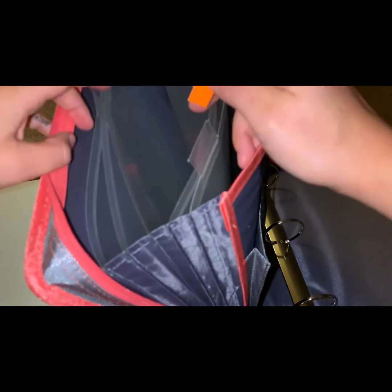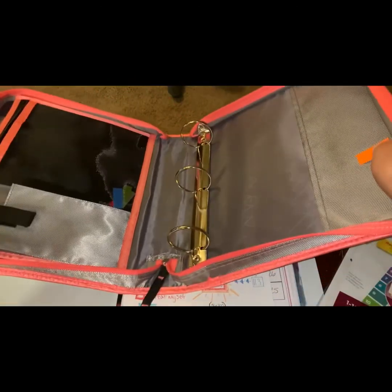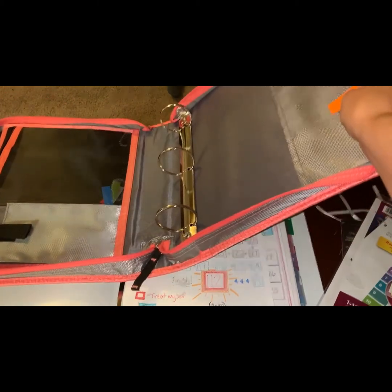So we got 1, 2, 3, 4, 5 files. I love this. I'm going to put everything that's in the old binder that I just showed you in this binder, and I'll show you the afterwards. Okay.